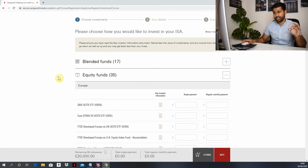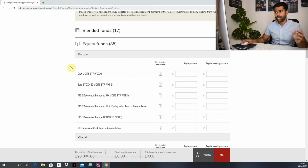Okay, now remember I said it earlier, I like to pick one from each continent. So here in Europe, I'm going to pick DAX, which is the Germans' top 50 most valuable companies. The reason why I picked the German one over the UK one is because I feel as if Germany are going to recover a lot better as a country and economy, etc., than the UK will after this whole pandemic. So I'm going to go in and put £150 here per month.